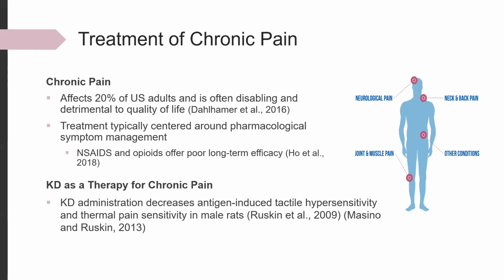Chronic pain is a condition that affects 20% of US adults and can often be disabling and detrimental to quality of life. Current treatment for chronic pain is typically centered around symptom management using pharmacological agents like NSAIDs and opioids. However, these drugs offer poor long-term efficacy due to risks of organ damage, tolerance, and dependence with prolonged use. The limitations of current treatments highlight a significant need for alternative therapies, and evidence suggests that a ketogenic diet may present a safer, more sustainable alternative treatment for chronic pain.